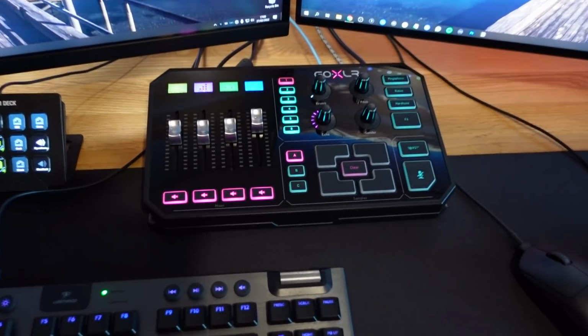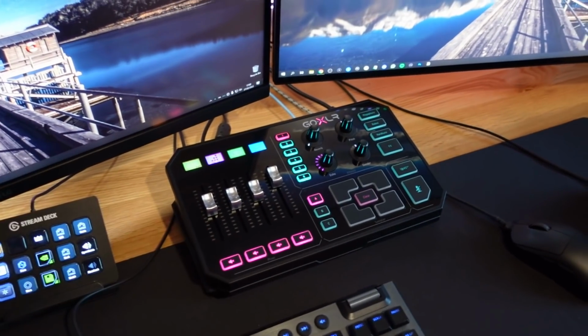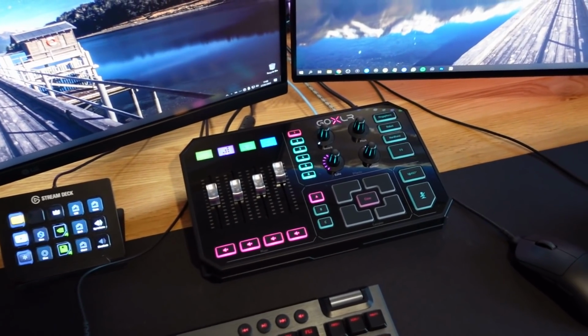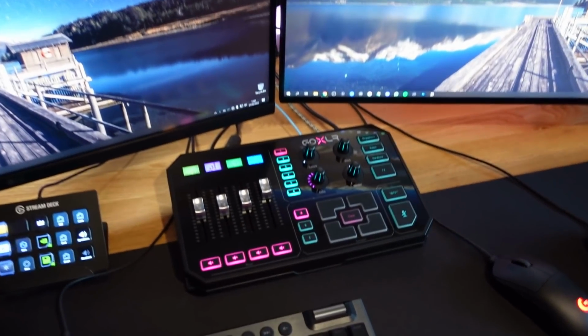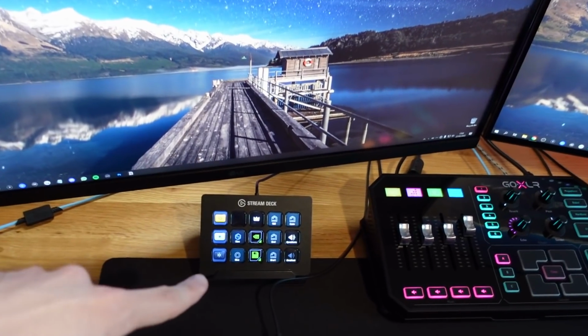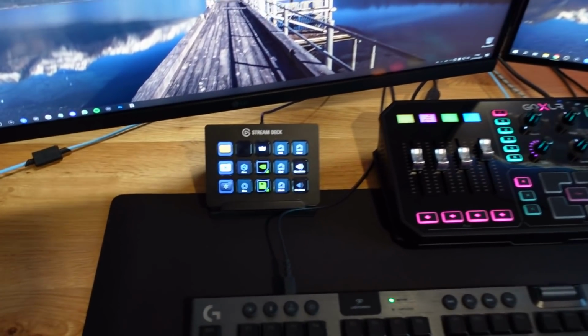Moving on to the desk though, we have the Go LXR audio mixer. This has so many cables coming in and out of it, but in a nutshell though, it's collecting all the audio from both PCs and my consoles, putting them all together so I can hear everything at the same time. Next to that, we have the Elgato Stream Deck, which is great for a lot of things, but I just kind of turn my lights on and off with it.